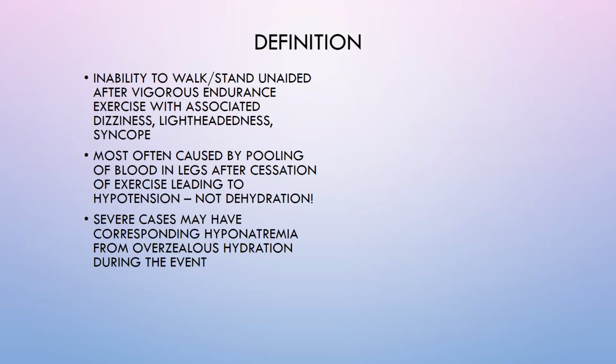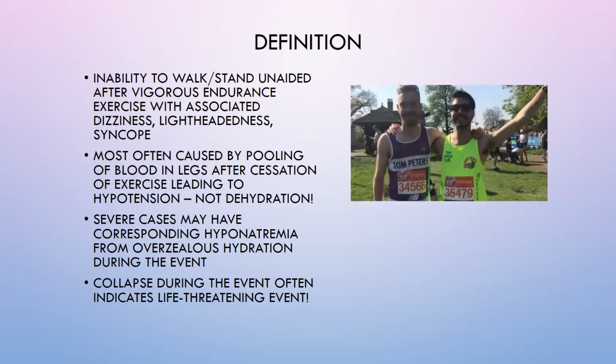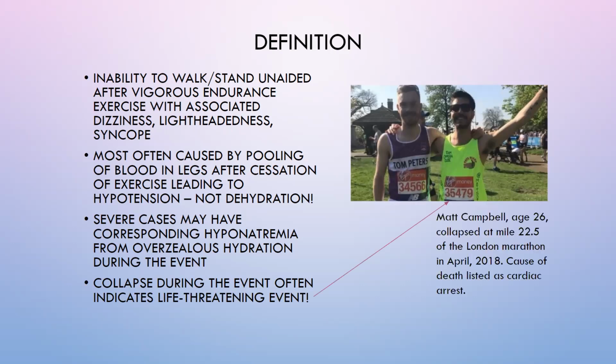For people who have more severe cases, there might be something else going on too. You have to think about something called hyponatremia, which we'll talk about in the next talk. And if they've collapsed during the race, this is often something that is life-threatening, and they need to be transported immediately. Case in point, this gentleman, Matt Campbell, 26 years old, collapsed at mile 22.5 of the London Marathon, cardiac arrest. So if you have somebody who's experiencing issues during the race, you really need to be worried about it.